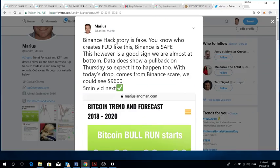I said yesterday Binance hack story is a fake. You know who creates FUD like this. Binance is safe. This, however, is a good sign. We're almost at the bottom. Data does show a pullback on Thursday, so expect this to happen too, meaning that there could be a little bit lower low. With today's drop coming from the Binance scare, we could see 9600.